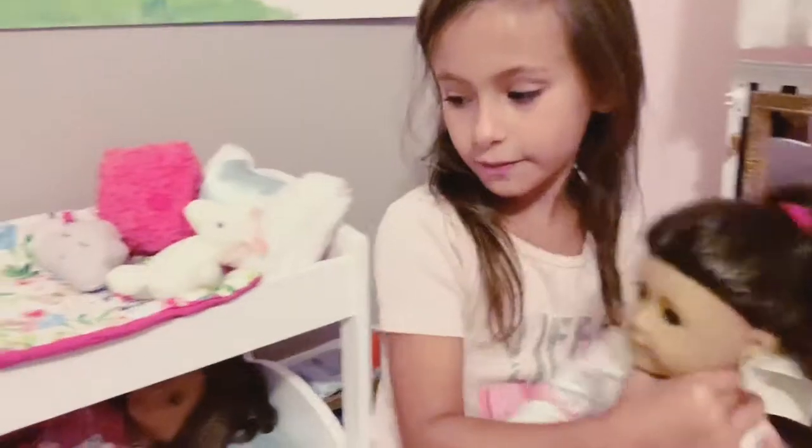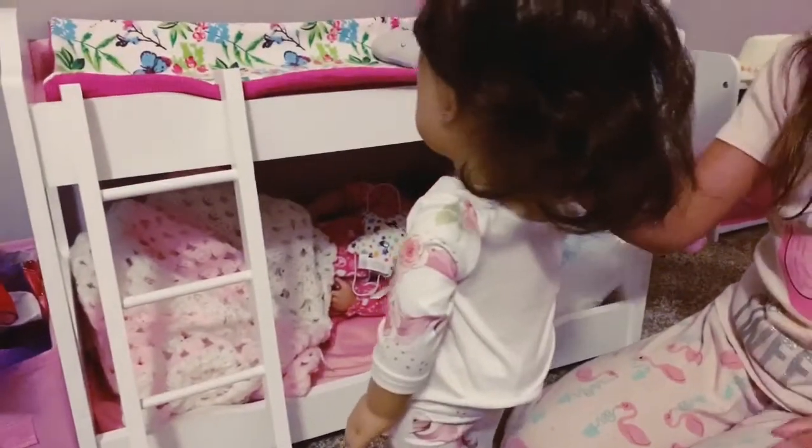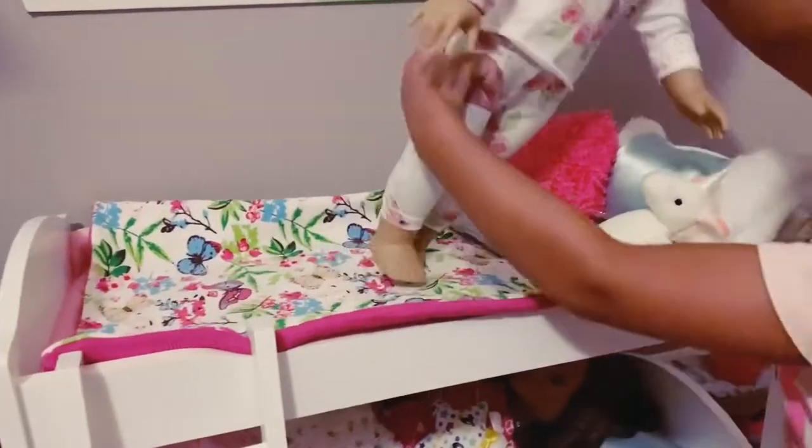Be putting her to bed. This is her top bunk. She's gonna climb on. Mix it up.